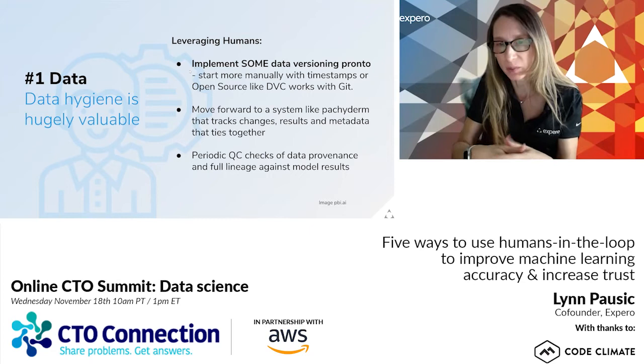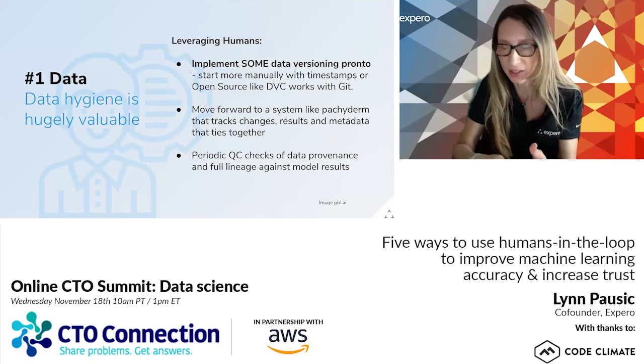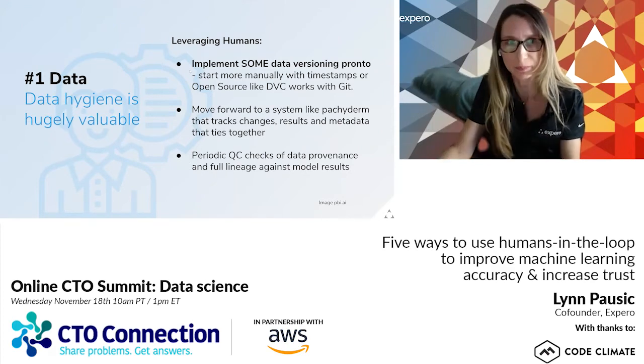Also, doing periodic QC checks can be a great way to utilize your humans, taking a look under the covers at what's going on with the data provenance and the lineage, even if you're doing that in a simple timestamp sort of way.